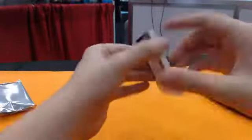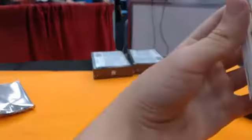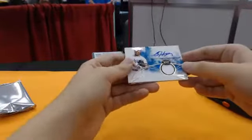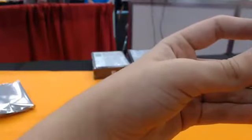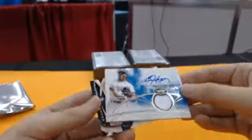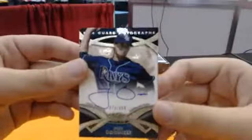We got a fatty in here. Number 399, Ben Zobrist. And wow, that's a nice one. Relic auto to 99 for the Kansas City Royals, Bo Jackson. Nice. Bo Jackson, patch auto to 99, Kansas City Royals. This is a fat one. And 399, Jake Odorizzi.